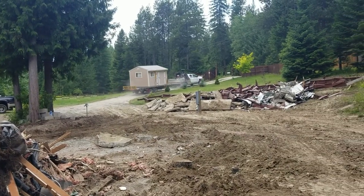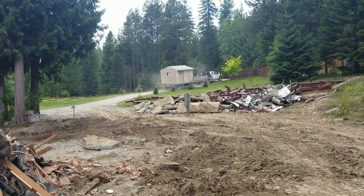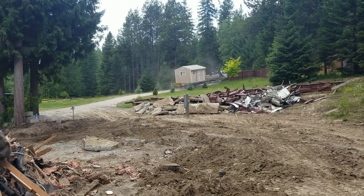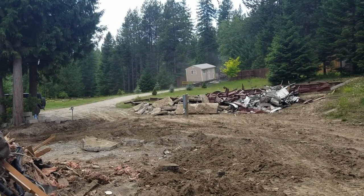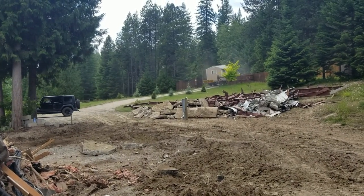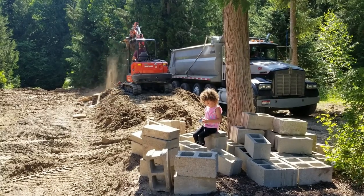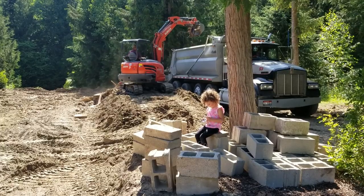There's just a lot of the unseens. The foundation, that trailer frame, all that metal. There's just more to that house. You think, it's not much, it's going to crunch down. Well, it doesn't. Still got a lot of volume to it, even though it may not have the weight.